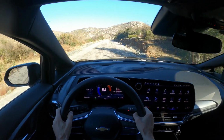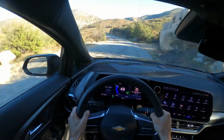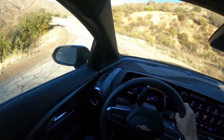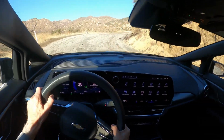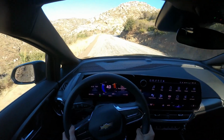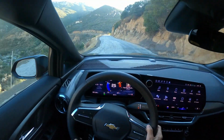Of course, we're going uphill, so it makes it just a tad more difficult to really see if it's much quicker, but kind of impressive. Slow down for this. Still no braking. So I used the brakes like once today. That's pretty much it. It's a tidy little handler, this thing. Wheels, you can feel the traction control kicking in there. The front wheels are slightly losing grip. Not a whole lot.